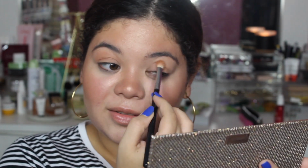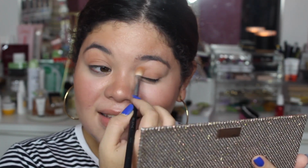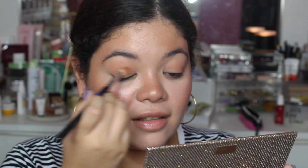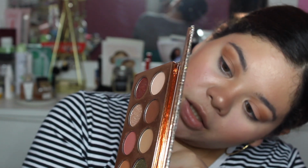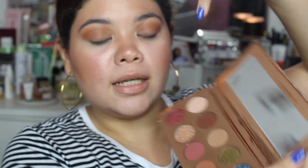This isn't the color of the eyeshadow. It's just the brush that's a little bit dirty. But let's ignore that, it's not gonna affect anything. So we're gonna use a lot of browns on this look. I started off with the shade Basic, and then I went on with the shade Unnecessary, which is this shade over here.